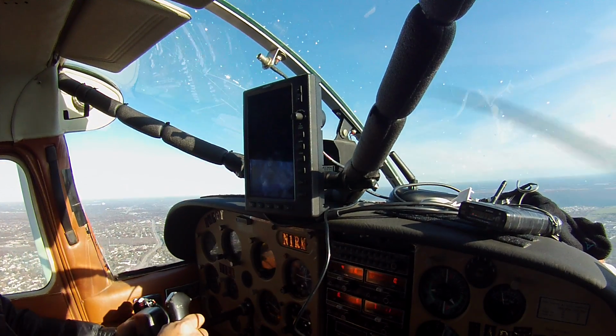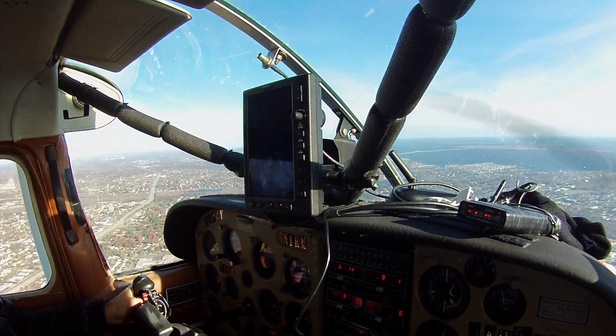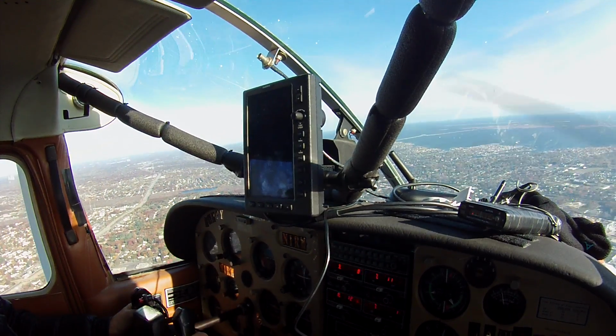You want to level 1,000, you said, right? 1,000 feet. Yep, 1,000 feet. Let's do 1,000 feet. I gotta go down. No, it's pretty stable, huh? Feels pretty stable with the wind.